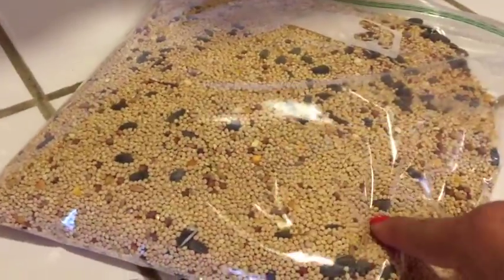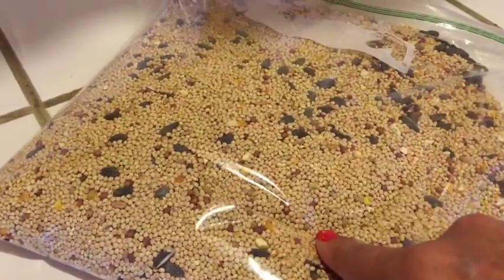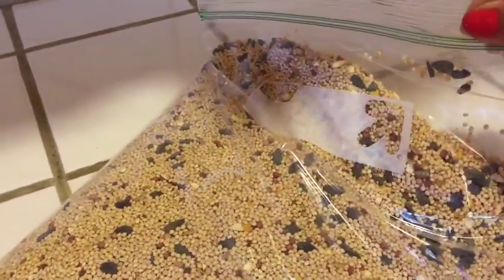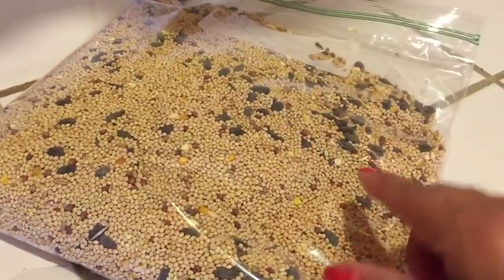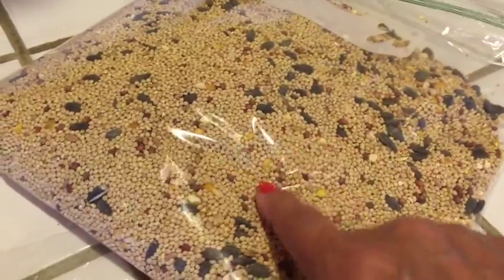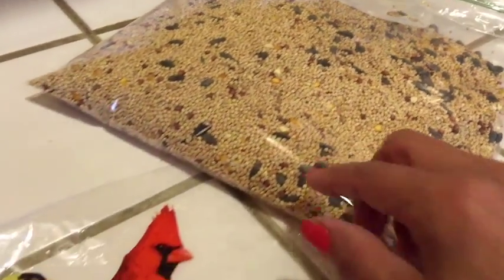So I wanted to let you know that I put the bird seed in the Ziploc, and I'm going to keep that in my car because I always see little hungry pigeons or birds, and I never have anything for them in the car, so I want to make sure that I have some seeds to throw their way.